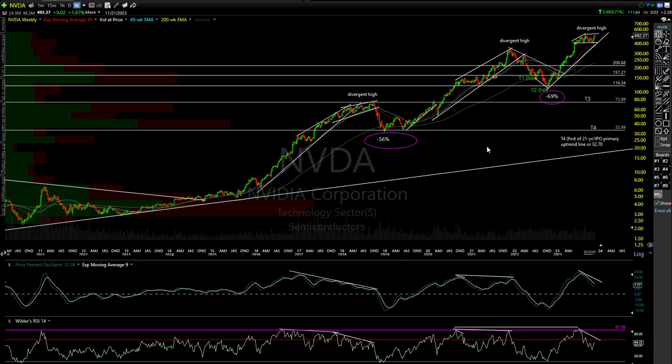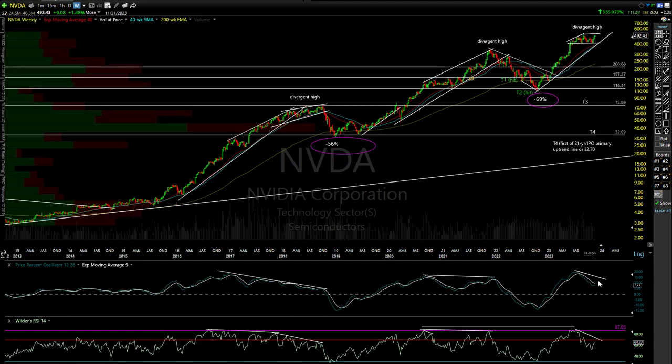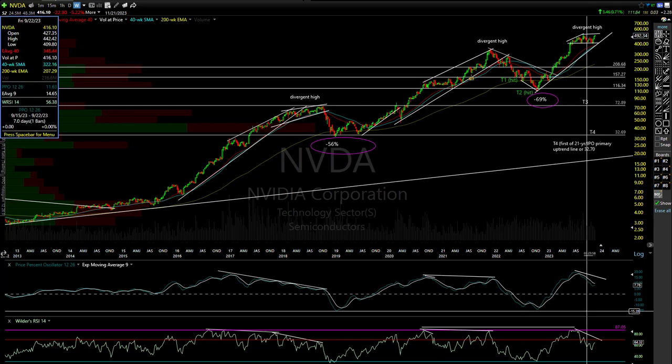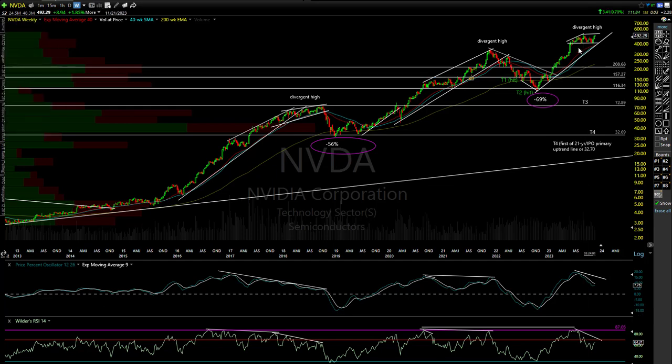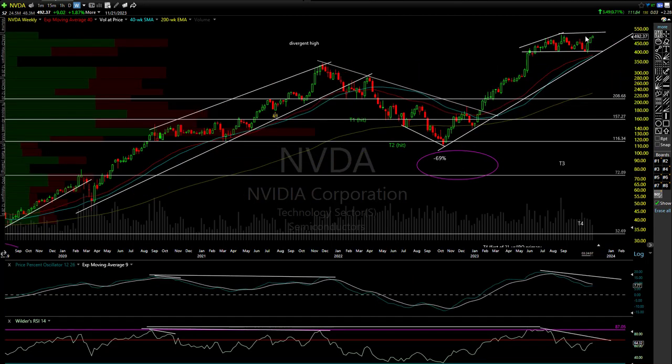And so these work. They don't always work because sometimes the divergences get burned through. This is not even confirmed. It's not my ideal divergence. Typically, you want to see the PPO make a cross and then reverse again. But again, you already had divergence at that previous high right there. And the divergence now, we're making an equal high, if you zoom in real tight. So you technically have even larger negative divergence, because all you have to have is prices making an equal or higher high with the indicators making equal or lower highs. And you don't always have to have the perfect crossover and then roll back down.